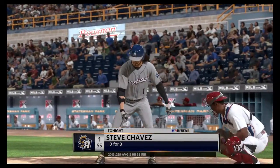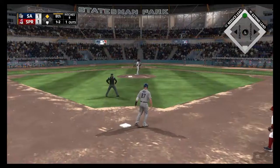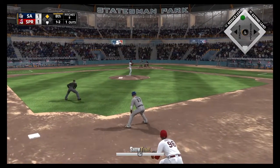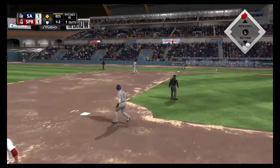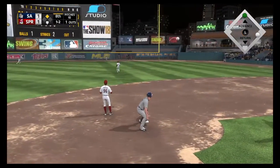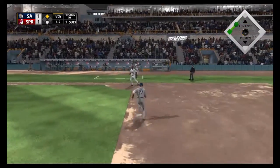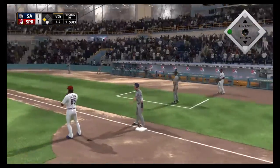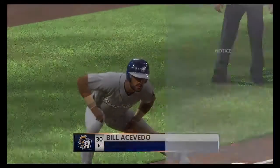So the lineup flips over, and digging in, Steve Chavez. 0 for 3 with a couple of strikeouts for him to this point in the ball game. Pulled high in the air out to right field. Ramos back in plenty of time to put this away, however, and there are 2 gone. And he's up to third safely now with 2 gone in the inning. Bill Acevedo will be summoned now to be the pinch runner.